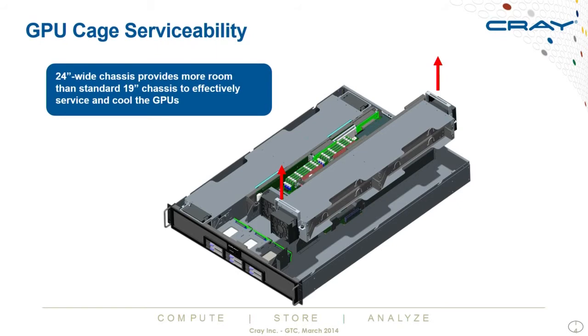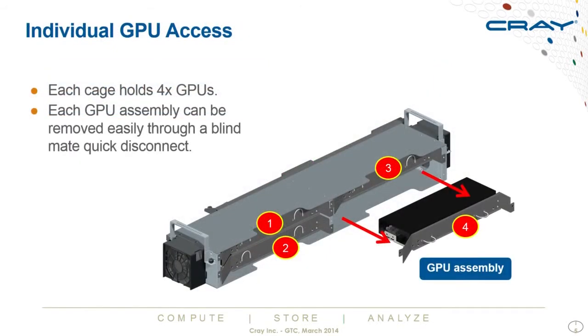So on our chassis, the GPU card cage is serviceable. And inside, there are 4 cartridge slots where the GPUs can go in. And if you want to upgrade, let's say, a K40 GPU to a K80 GPU, you could leave everything the same. The only thing you need to change out are the cartridges. Okay?